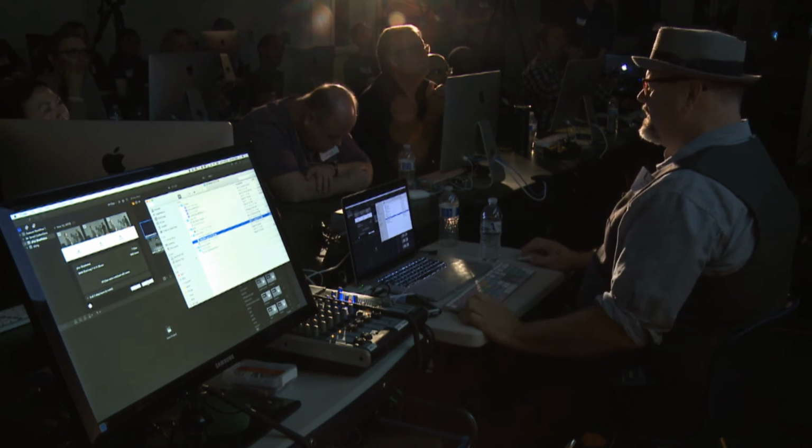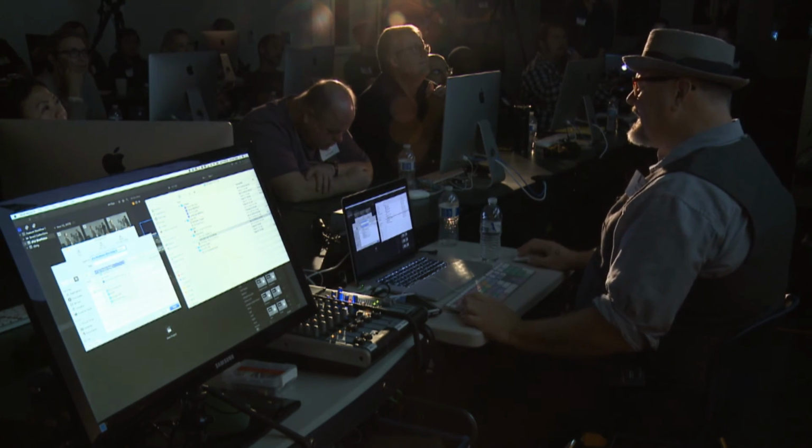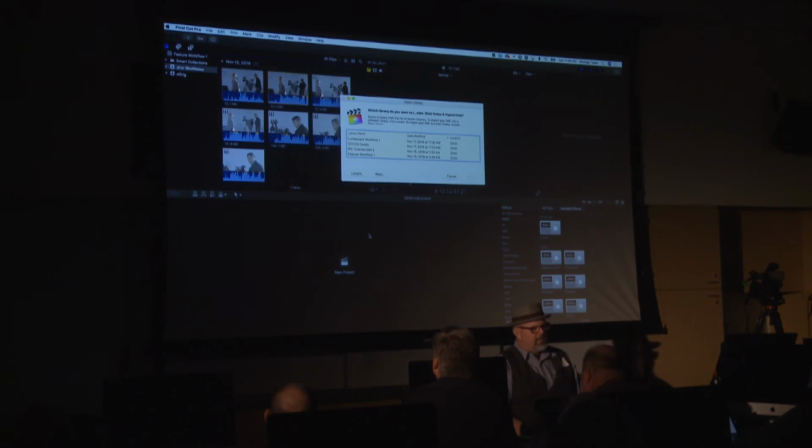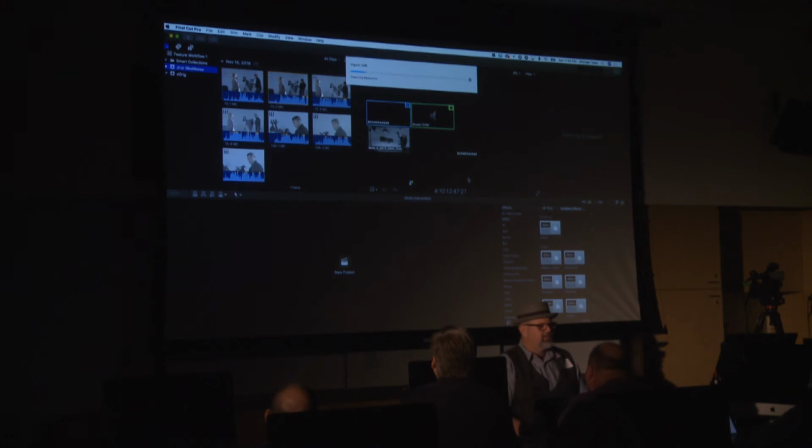And then you say Save XML. It's going to ask me where I want to save it. I'm going to put it in this folder called Shot Notes Export, and say Save. And then it's going to ask me which event, which library I want to put this in. I'm going to put it in Feature Workflow 1. I'm going to choose that, and it's going to do its magic.